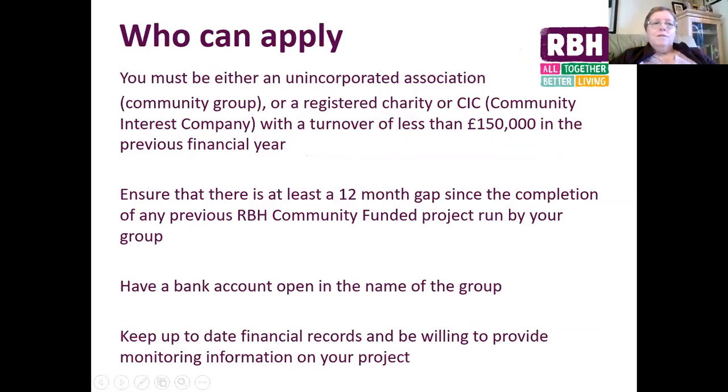Who can apply? Basically, the focus of our funding is on smaller groups, smaller charities and community interest companies. So you have to be one of those 3. You either have to be an unincorporated association, or a registered charity, or a CIC, and your turnover has to be less than £150,000 in the previous financial year. The idea was that our fund is there to encourage smaller community projects to apply.